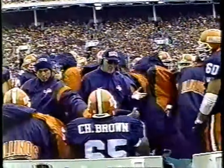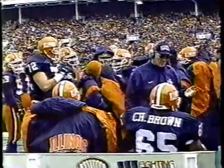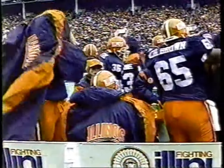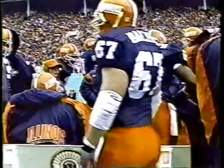You know, Wayne, that drive there tells you a little bit about the Illinois frame of mind. They are a team that's 2-5, but yet they are trying to build on last week's game. After giving up the big play and the touchdown to Iowa, their offense comes right back and puts another 7 on the board. Well, they've had the wind to their back in this first quarter, Randy.